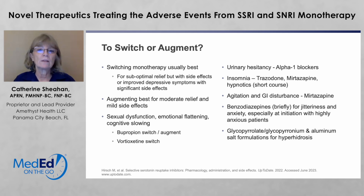Vortioxetine, on the other hand, is good for cognitive slowing, emotional blunting, apathy, and sexual dysfunction. It has a very robust side effect profile in those patients who are having suboptimal relief of their depressive symptoms and minimal side effects. So they're getting there, but not quite there. Bupropion and mirtazapine are excellent options for augmenting.